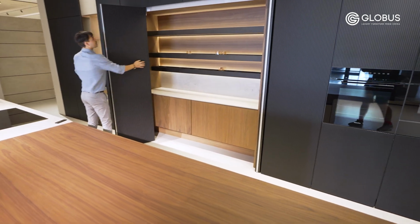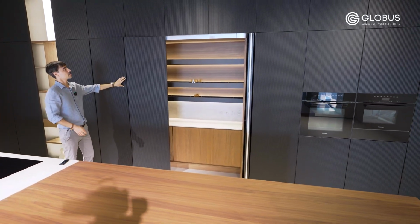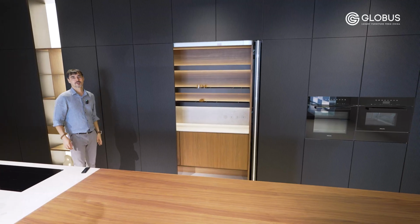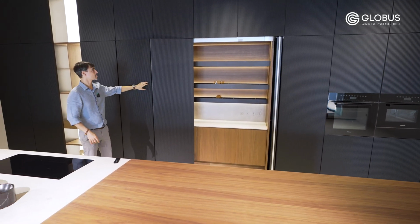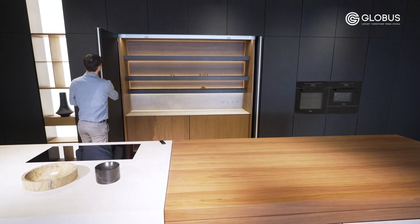I know that some clients really like these kinds of solutions, so now I'll show you. Everything is very easy, without any extra effort, and very neat. This is how it closes. So if you need to open it, you just press it back, the door slides away, and you simply tuck it inside.